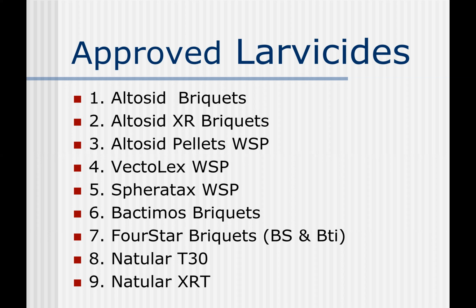Vectalex is a gut toxin, and Spiratex is a gut toxin. It comes in a wettable soluble packet also. They are little fine crystals. The packet is very susceptible to moisture. So if you have them, please keep them dry until you intend to use them, because they will disintegrate if you hold them in your hand very long or keep them in a wet condition. The packet will disintegrate. So it's real important that you keep those dry.